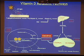Now also, in the target cells, the body has that same 24-hydroxylase that was present in the kidney is also present here, and this can inactivate in the target cell the calcitriol, so that again the body has an autoregulatory process to prevent too much action by the active hormone.